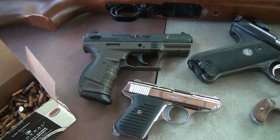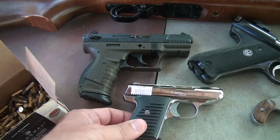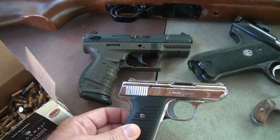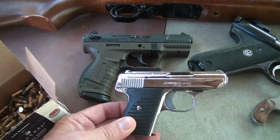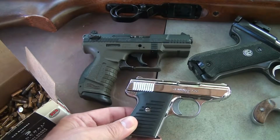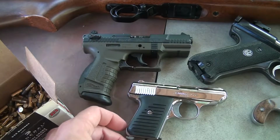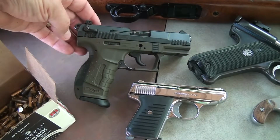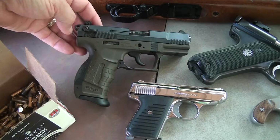Now if you have a firearm that's pretty finicky with your ammo, one of the things I like to do is use CCI Mini-Mags. CCI makes some of the highest velocity rounds available on the market. This little Jennings J22 will only function with those. I also have a Beretta 21 that will only function with CCI Mini-Mags. There's been a lot of debate about the Ruger P22 being somewhat finicky, but to be honest with you, I use the bulk cheap Federal ammo with these and I never have any problems.